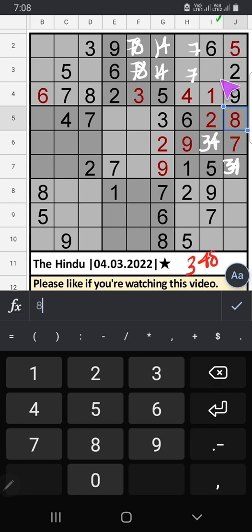Column I, 3 numbers are remaining: 3, 4, 8. 10th row we have 8, so 8 can't come in this cell. Then 8 is confirmed here. Then only 2 numbers are remaining, 3 and 4. It will come in any one of the cells. We will confirm later.